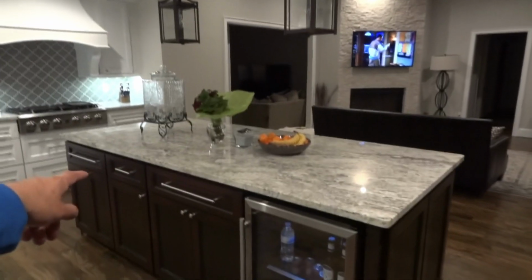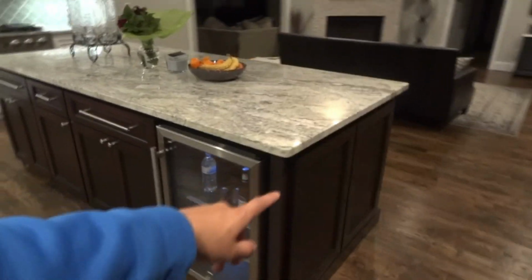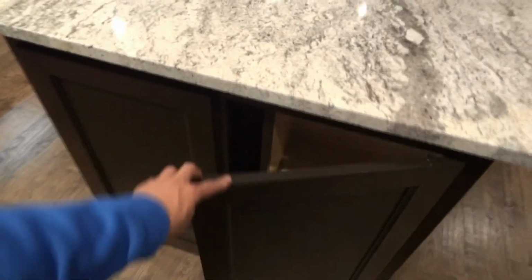So they went ahead and put hardwood floors with the island, like a dark walnut brownie. Cabinets for storage. Mini fridge for sodas, waters, and I guess some beers, whoever drinks beers. I don't think they drink any beers. Custom cabinets.